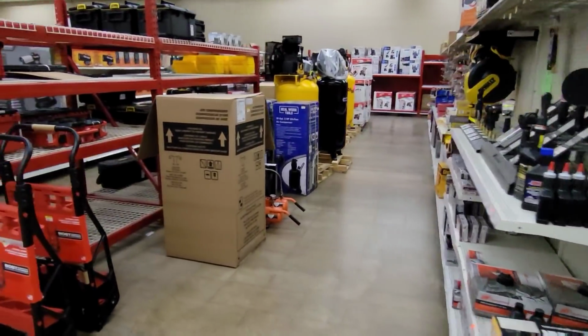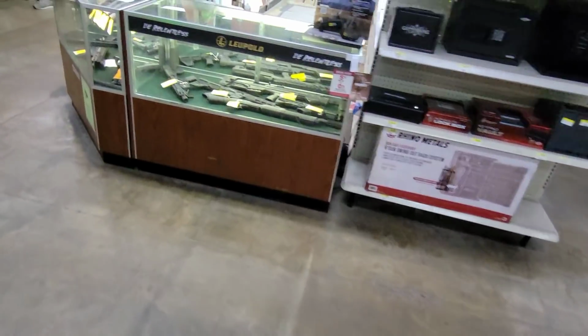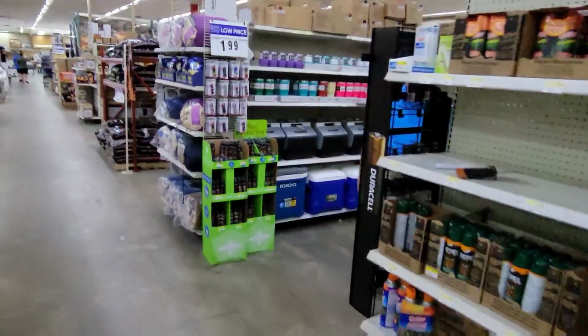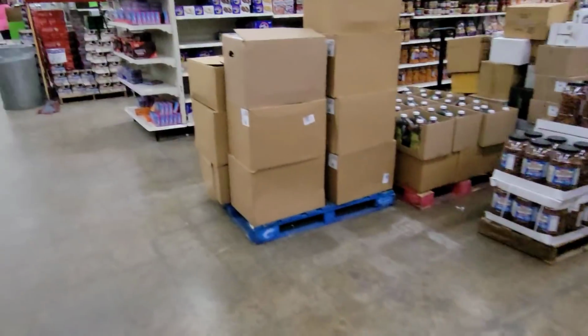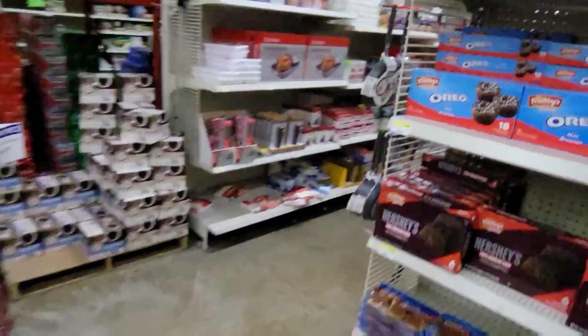Welding supplies, air compressors, tools, they got it all. It's also where we get our RV antifreeze and DEF, because they have it by the pallet. Get your guns and ammo, your pellet grill pellets. We got it all. And just for good measure, the candy and grocery aisles.